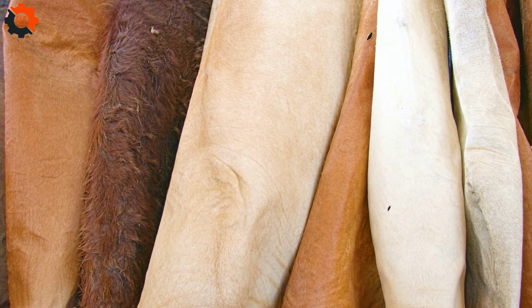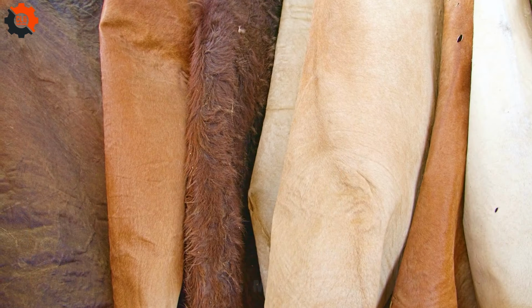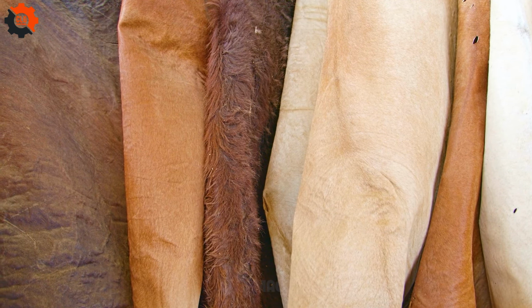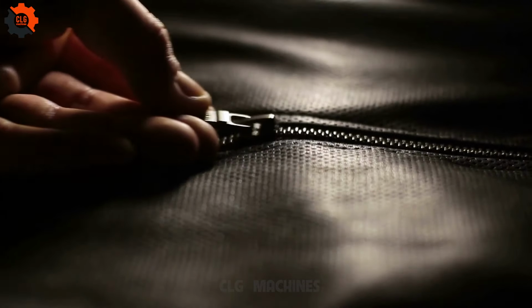The cattle are carefully moved to a conveyor system where they are prepped for processing. This involves removing the hide and internal organs. Each part of the cattle is used, nothing goes to waste. The hides, for example, are often used to make leather products.